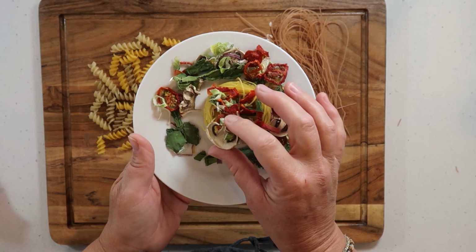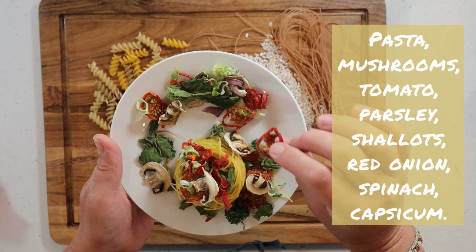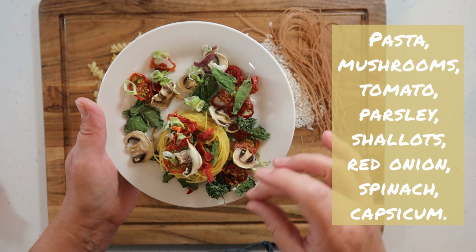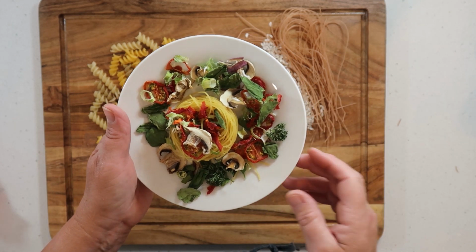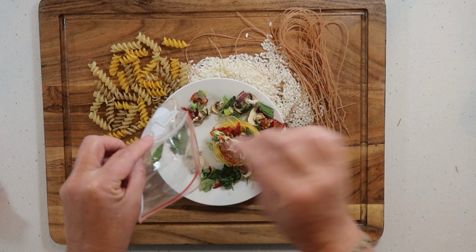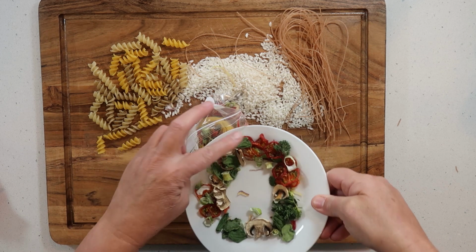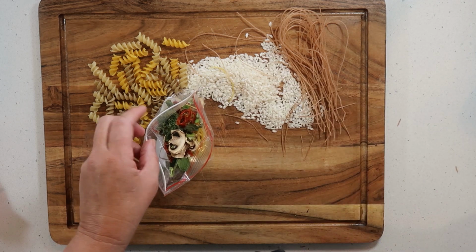Okay, so with this one, as you can see, I've got mushrooms, tomatoes, parsley, shallots, a little bit of red onion, spinach, capsicum, lots of yummies in there. And what I'm going to do, like I often would, I'd just throw it together, I'd make it up as I go along, to be honest. I haven't measured any of this. I just eyeball it to what I think would look good, what would taste good. It's usually the way I do it.